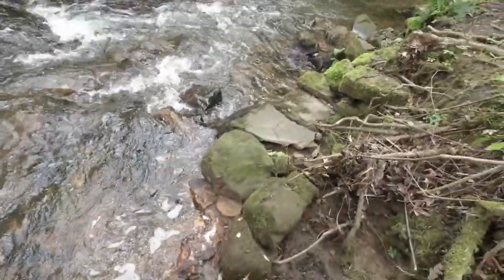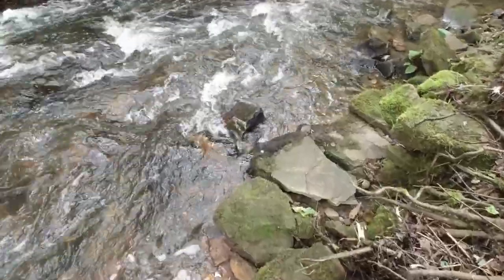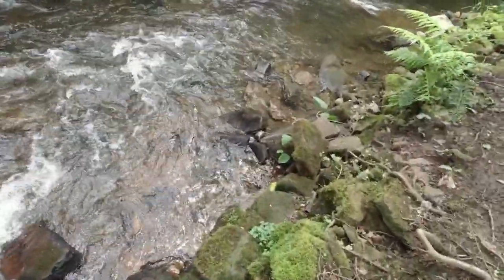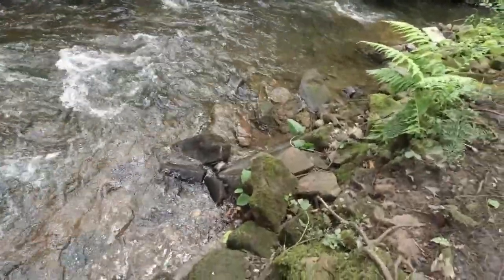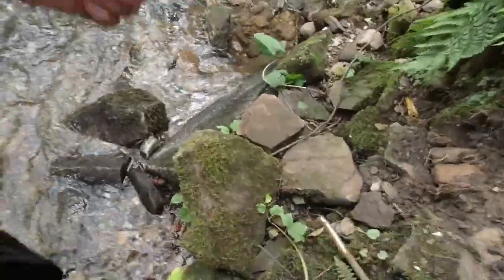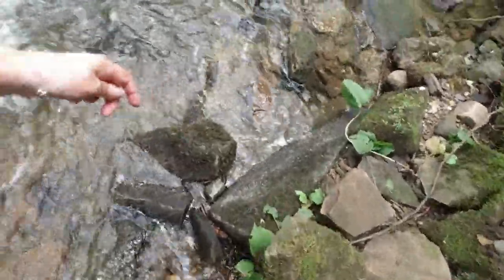Let's see if we can walk over this bit here. God, you know what? One of these isn't going to fall in. Let's see. Oh, there's a big bit of pottery down there. Is it worth risking getting it? Of course it is. You're here to save me anyway, aren't you? I'm sure you'd pull me out.